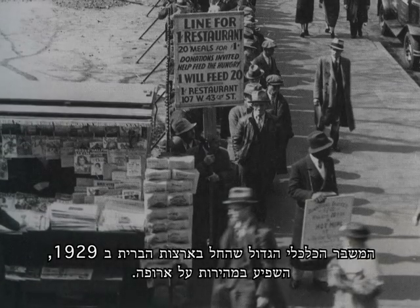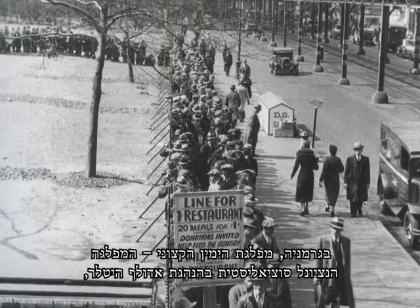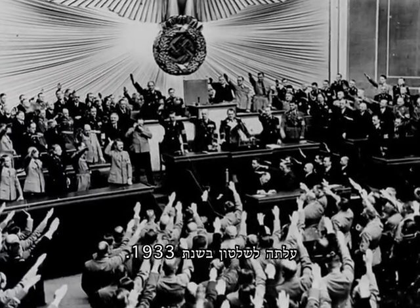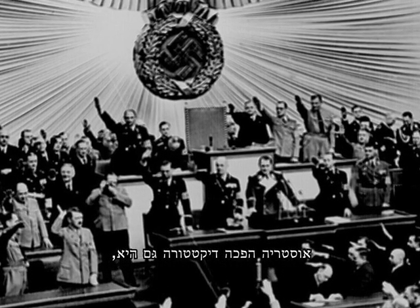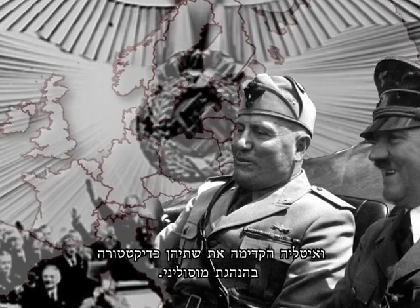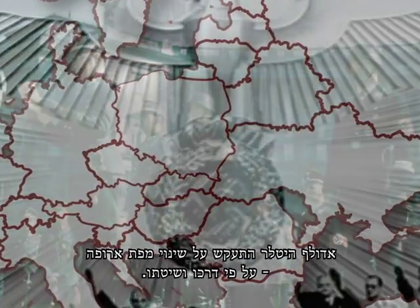The Great Depression that began in America in 1929 quickly made its way to Europe. In Germany, the extreme right-wing party, the National Socialists, under Adolf Hitler, took power in 1933. Austria became a dictatorship in the same year as Germany, and Italy preceded them both with Mussolini. Adolf Hitler insisted on changing the map of Europe his way.